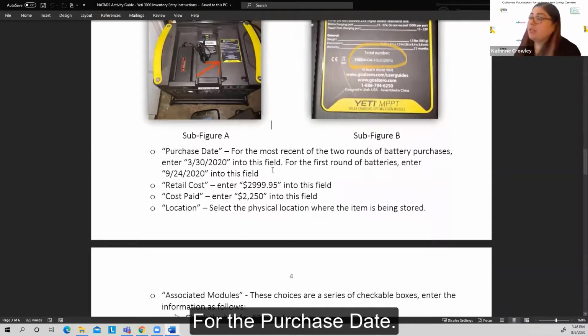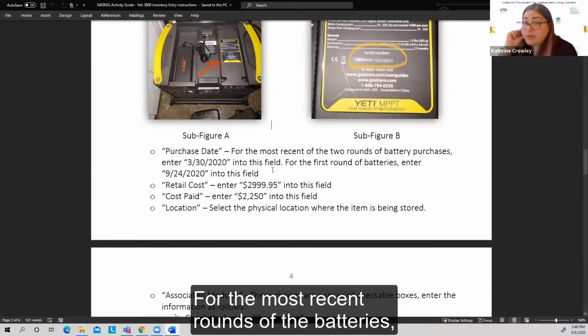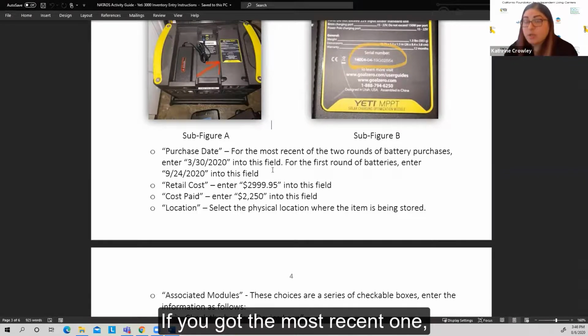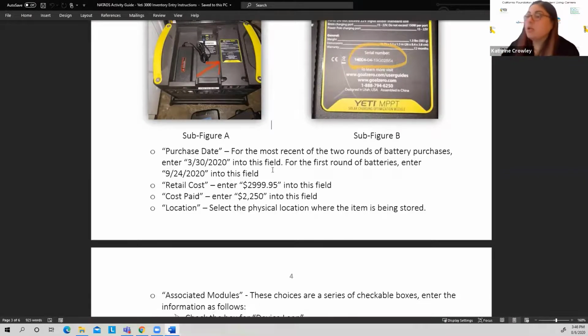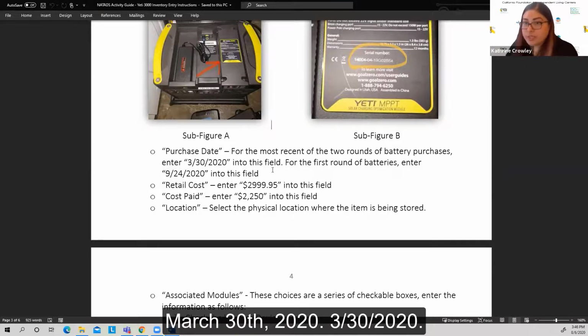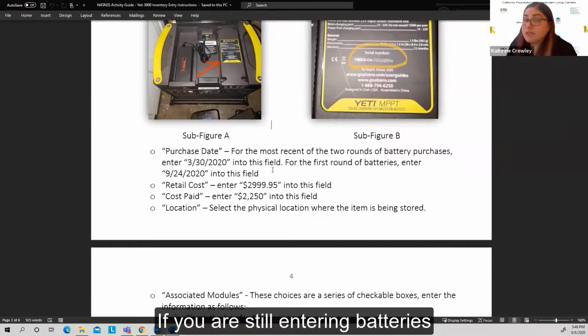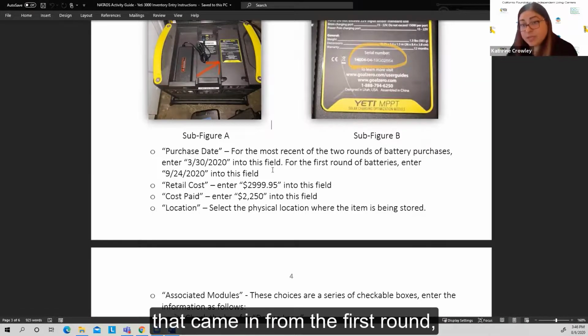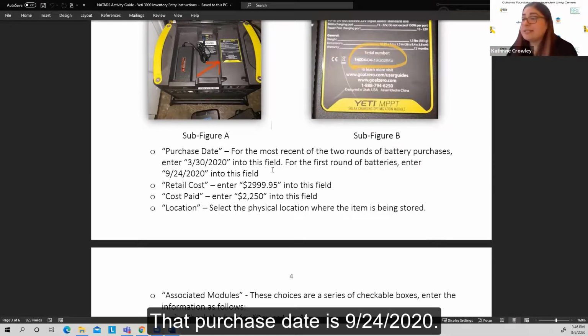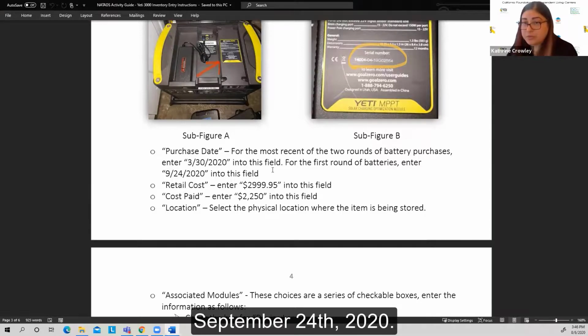For the purchase date, for the most recent rounds of the batteries, because there were 2 rounds of purchases, if you got the most recent one, which is the one that just came in, you're going to enter March 30th, 2020, 3/30/2020. If you are still entering batteries that came in from the first round, at the end of last year, that purchase date is 9/24/2020, so September 24th, 2020.